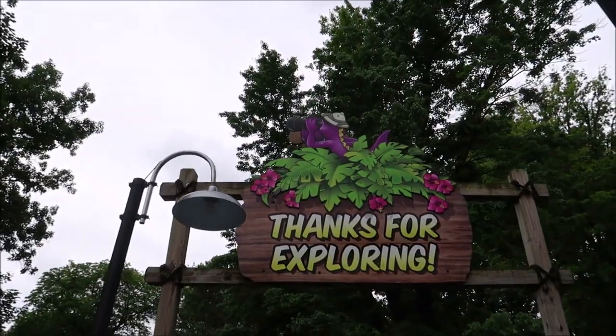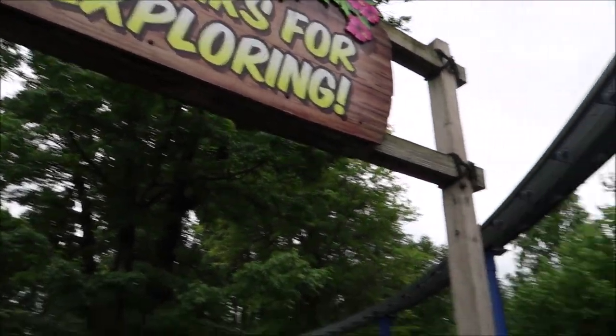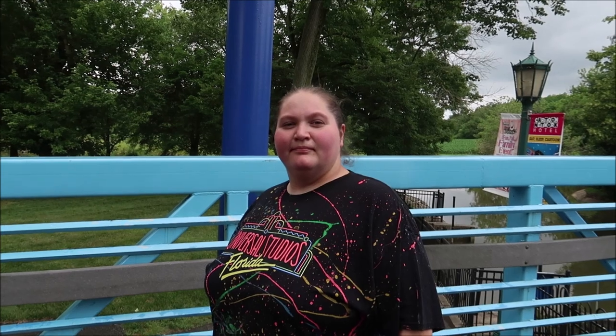It is actually very rainy in Pennsylvania. So these things are actually outside all year round. There's no coverage. I mean, you have a little tree coverage, but they're basically at the mercy of the Pennsylvania air. Thanks for exploring with us. Wait, it doesn't say thanks for exploring with us. I just added that on there.